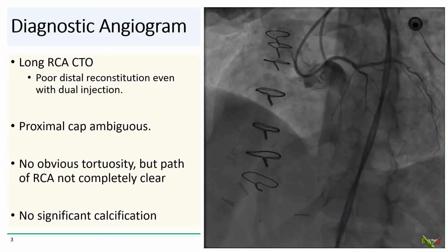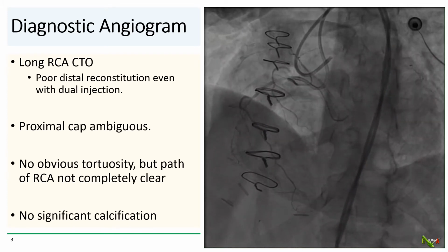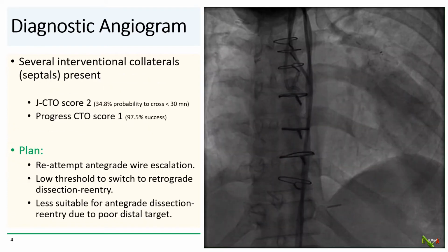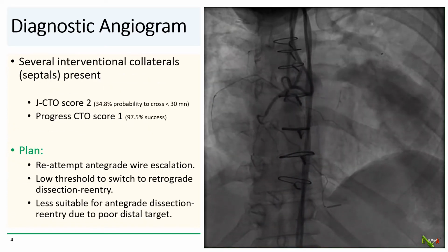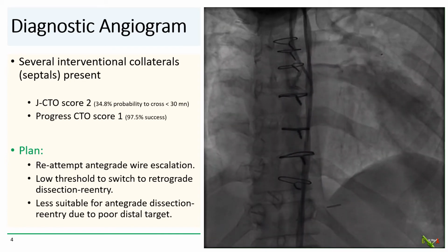The proximal cap of the CTO was somewhat ambiguous, and there was no significant calcification in the RCA and also no obvious tortuosity. In the contralateral view, we see that there are several reasonable septal interventional collaterals that could be used.